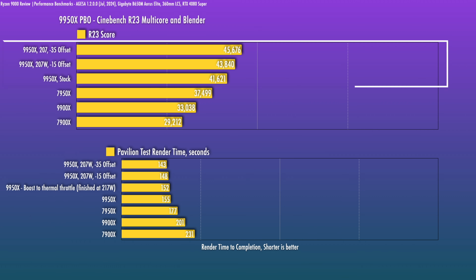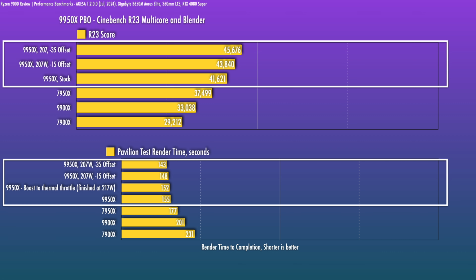When left unhinged, the CPU hit the throttle of 95 degrees and then finished the render at 217 watts. So I got the impression that that was the high bound to aim for, but I just left some headroom and settled in at 10 watts higher, or 207 watts PBT with a -15 offset on all cores. Cinebench scores went up 5%.